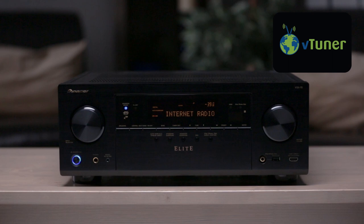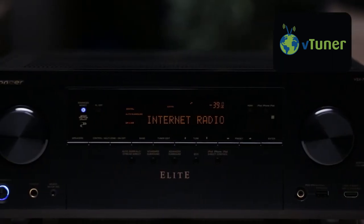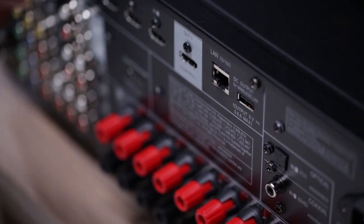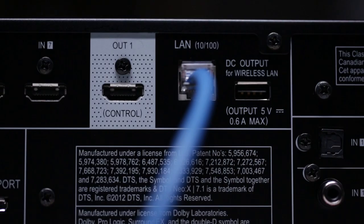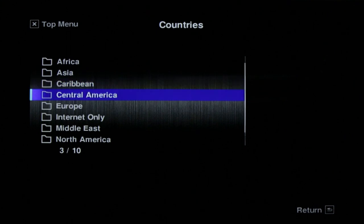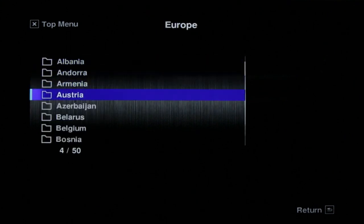vTuner has more than 10,000 radio stations from across the globe, and it makes it really easy to find your favorite music. Just make sure your receiver is connected to your home network and you're good to go. Right on the receiver, you can search for music by genre, by country, etc. Know of a radio station in another state that you love? It's pretty likely that you'll find it on vTuner.